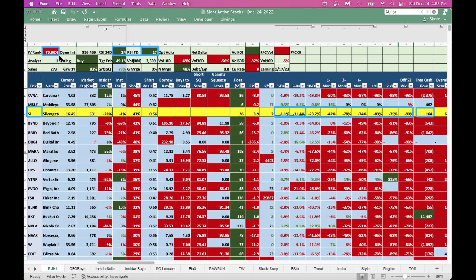But on the other side here, look, there is not too much option volume here, and there is a good open interest, not great, it's okay open interest here. So you could look at selling some put options when you see high IV rank here in case of stocks like SI. And then you got a few more here.